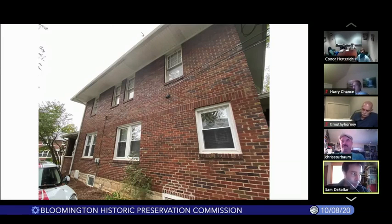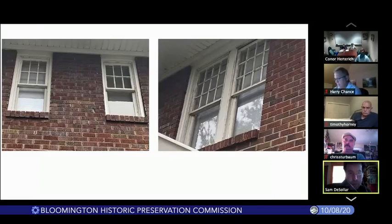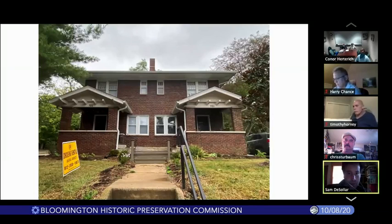I don't condone the replacement of original windows. I note that there are 2 replacement windows on the upper story in the middle of the north elevation. If you'd go to that one, Connor, can you guys hear me okay? Yes. Okay, that's the west. If you go to the north, it looks like those 2 upper windows as well are replacement windows.